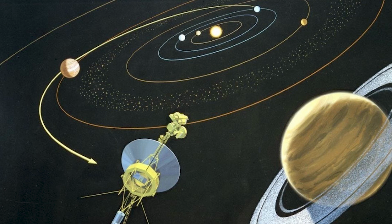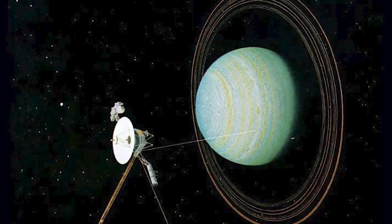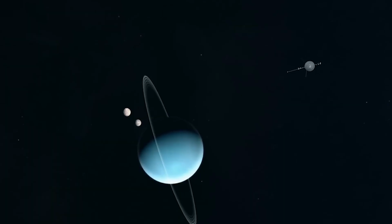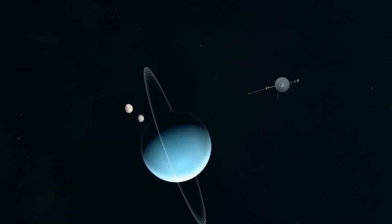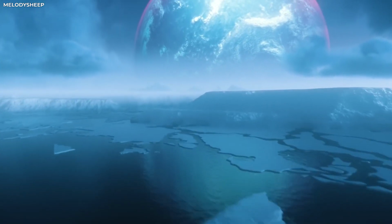But Voyager's exploration didn't stop with Jupiter and Saturn. While Voyager 2 continued its journey toward Uranus and Neptune, Voyager 1's discoveries would serve as the springboard for even more groundbreaking revelations about our solar system's outer planets.